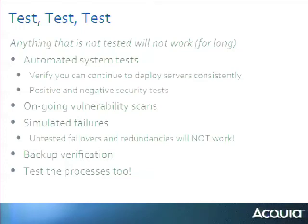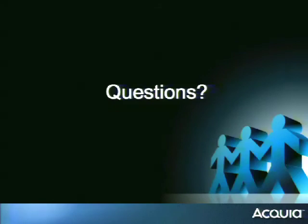Hopefully those don't happen too much, but if you do have a security incident, denial of service attack, any kind of compliance or vulnerability issue, what kind of processes do you have in place to handle those? And again, you want to test those.